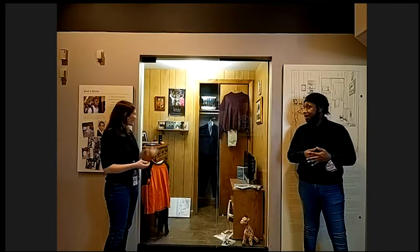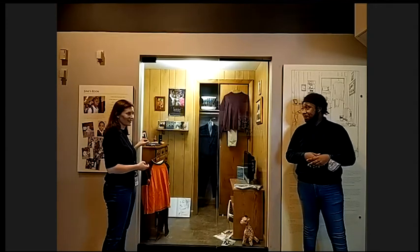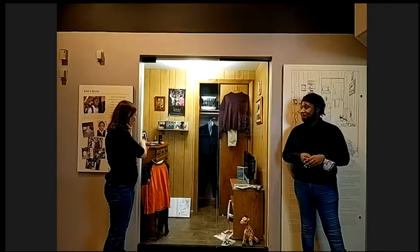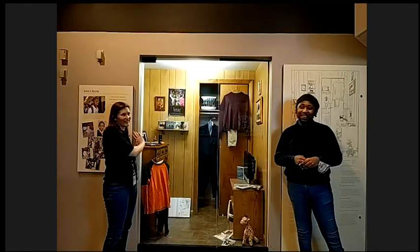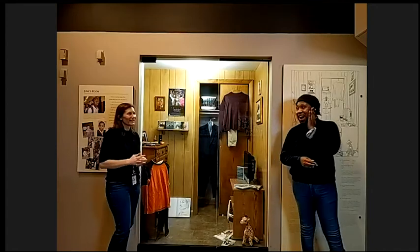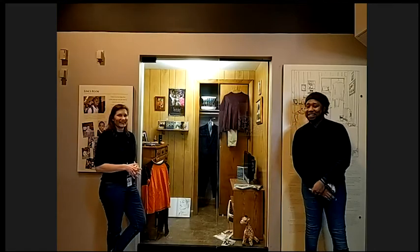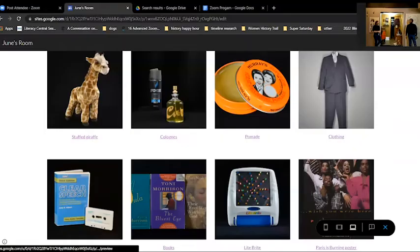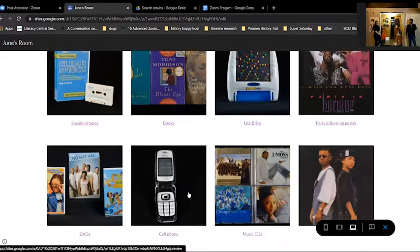So here's something that identifies you as a 21st century child that I think kids will recognize, but it will look different to them. Can you tell us about your phone here and the role that it played in your life, when you got it, how you used it, who you talked to? It's a Nokia flip phone, and it has a tiny antenna. I remember getting that phone when I was about 14-ish.